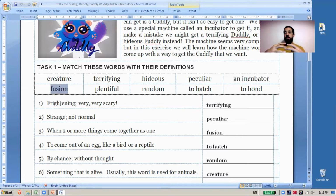Fusion is a special type of bonding. So when things come together and fuse, they will never come apart, right? They even melt a little bit and they're fused. In this riddle, we will have many eggs, and 2 eggs will come together at a time and fuse together into a single egg of a different color.